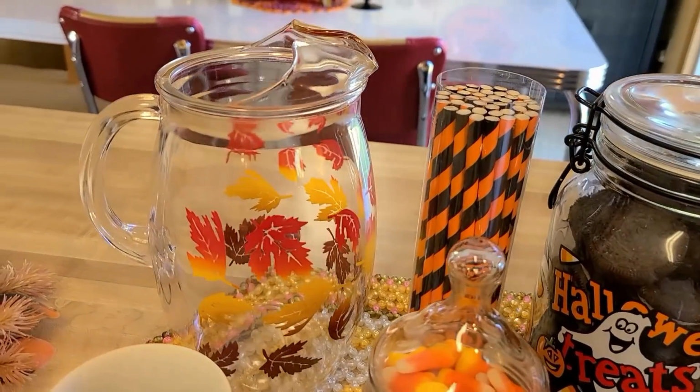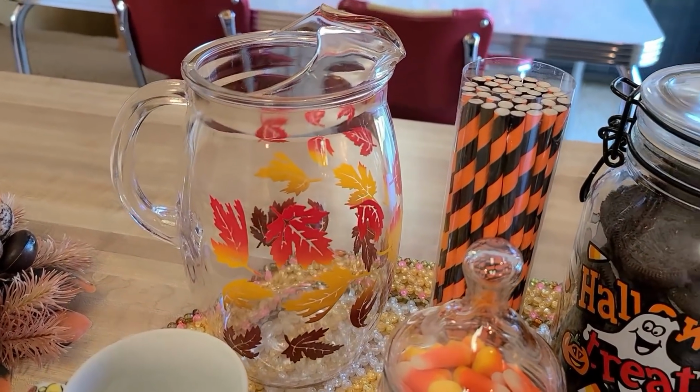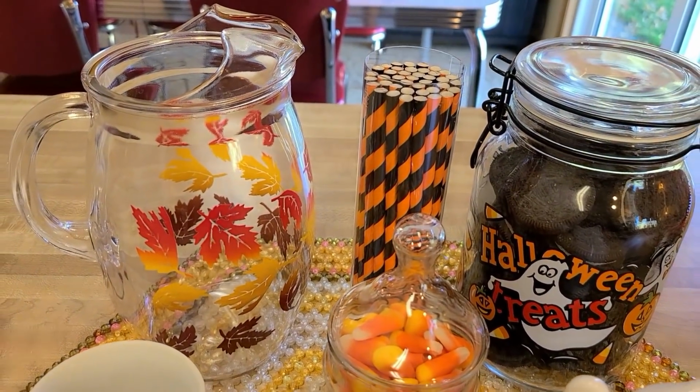I've had this juice size isolate pitcher for decades, when we first started looking for pretty glassware like that.